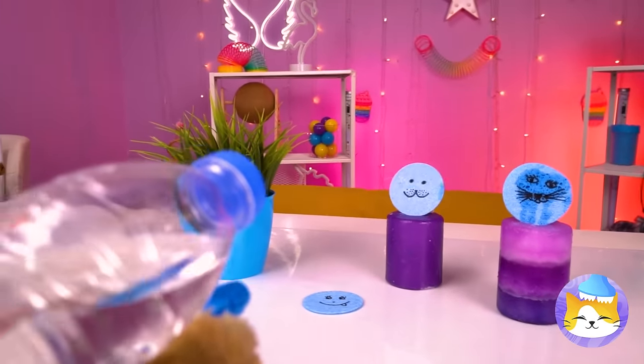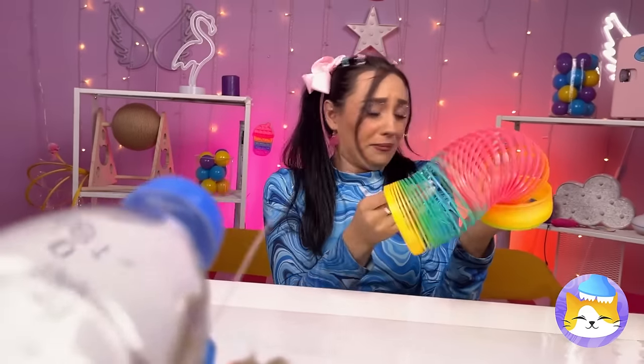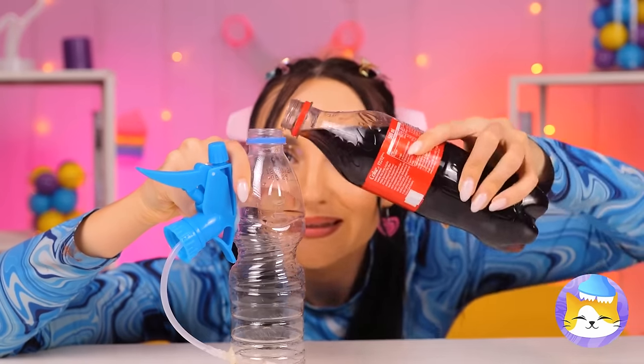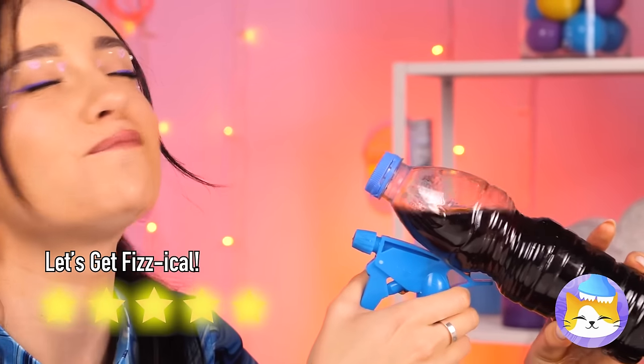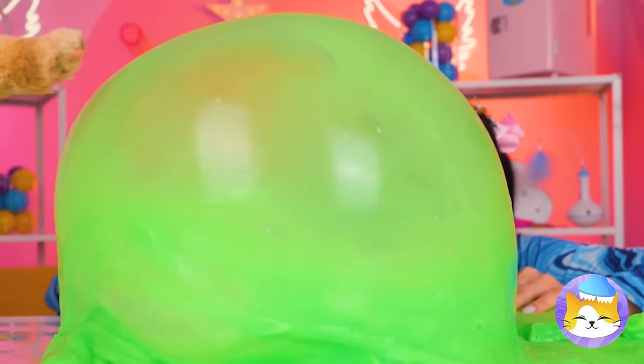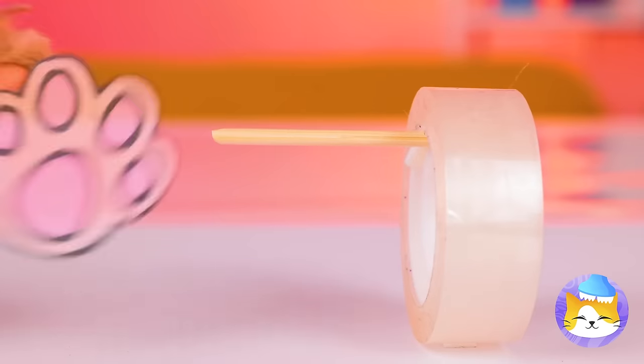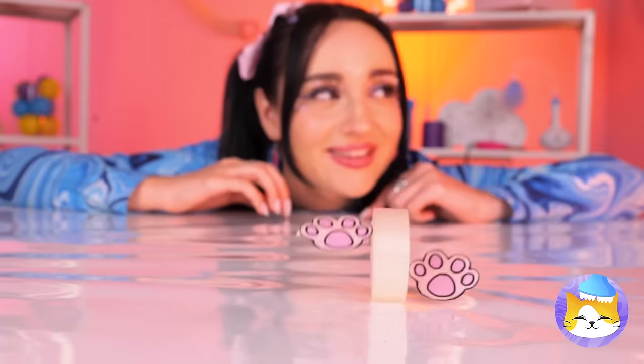And they say cats hate water. But why waste water when you can give yourself a drink? Looks like we'll need a refill soon. A little hot air is just what our slime needs. Oh, so that's what happened to our tape. Ooh, let's add paws on each side and really get things rolling.